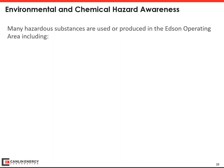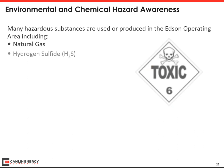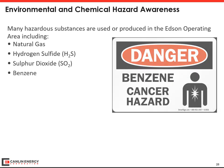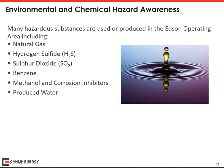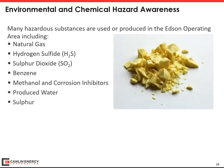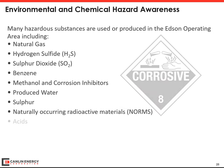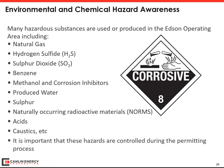Environmental and chemical hazard awareness. Many hazardous substances are used or produced in the Edson operating area, including natural gas, hydrogen sulfide, sulfur dioxide, benzene, methanol and corrosion inhibitors, produced water, sulfur, naturally occurring radioactive materials, acids, and caustics. It is important that these hazards are controlled during the permitting process.